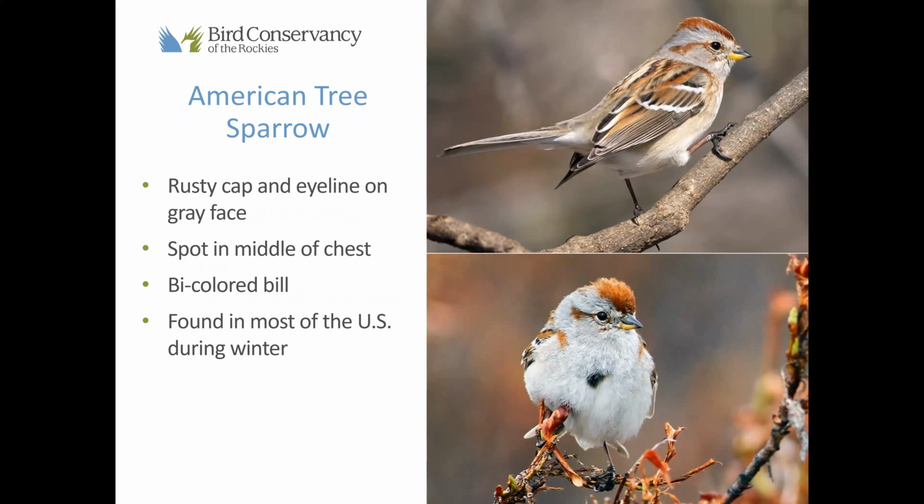Some of their field marks, their characteristics, are this rusty colored cap on top of their head. And then they have an eye line that matches that color. They have a black spot right in the middle of their chest. And then if you look at its bill, it's what we call bicolored. So it is black on top and yellow on the bottom, which is pretty interesting. So that's our tree sparrow.